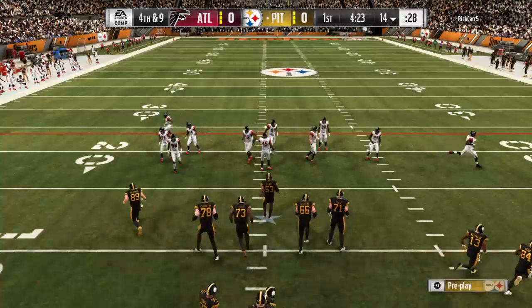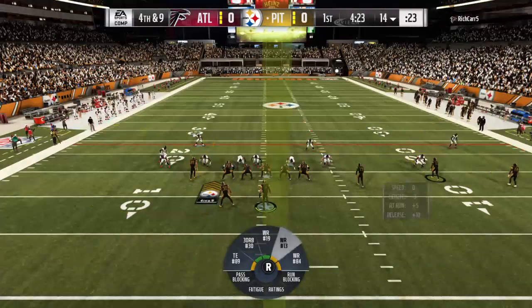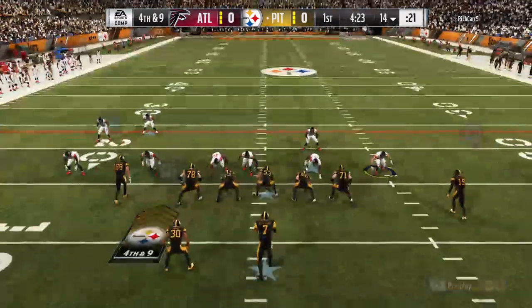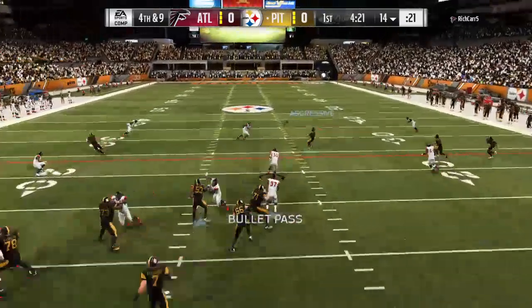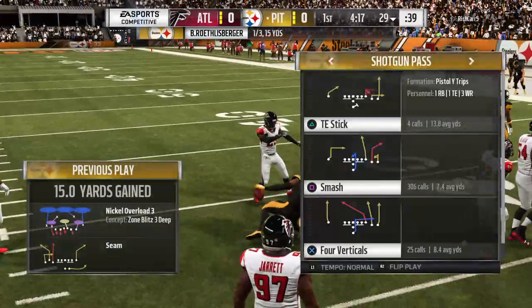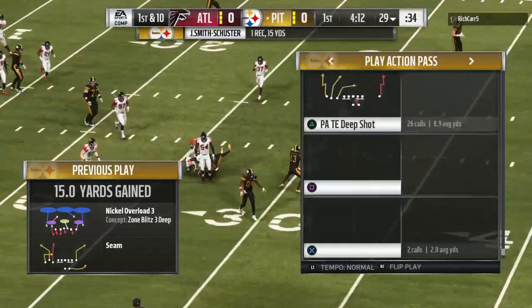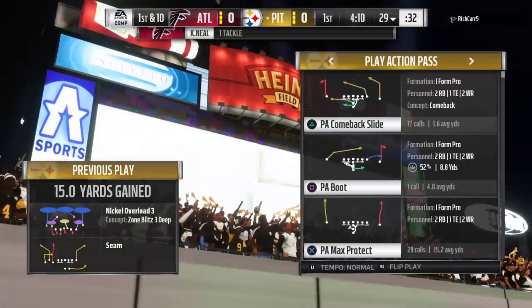And look at this. They're keeping the punter on the sideline. They're going to go for it here on the opening drive. They'll indeed go for it with Roethlisberger. Open man, Smith-Schuster. It's complete. And he'll be taken down, but not before he gets this football out shy of the 30 to the 29.